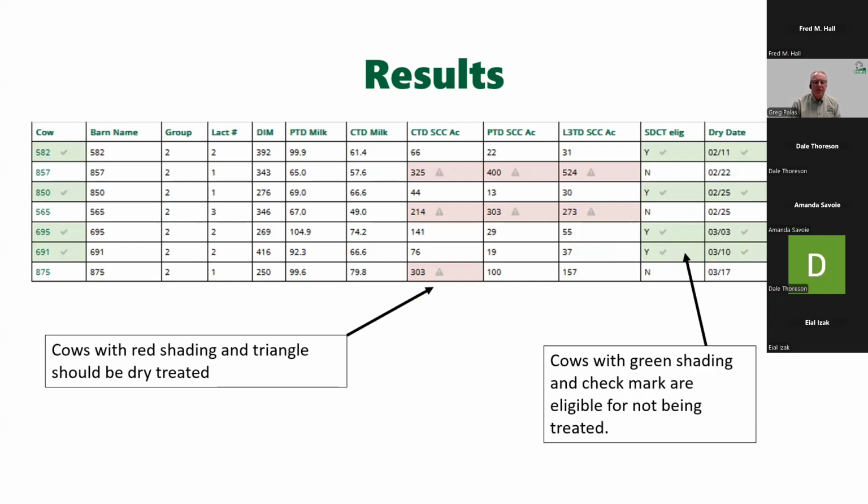So in this particular case, a red shading would indicate that the cow is not eligible for selective dry cow therapy. And we would also be shading the section as to why she's not eligible. The green cows are cows that are eligible for selective dry cow therapy. So in this particular case here, cow 582 is eligible. Cow 857 is not eligible because her current cell count is above 200,000. Her previous test day cell count and her last 3 average is also above that. So they're not eligible because of that specific reason.